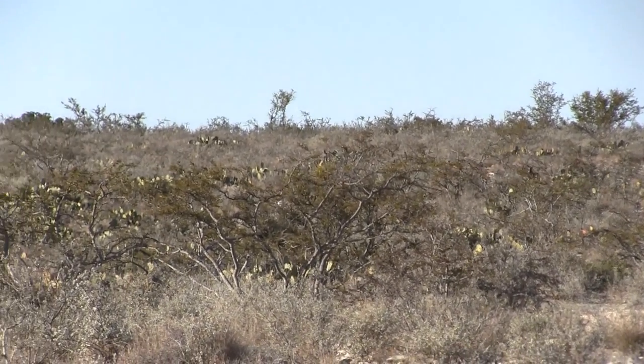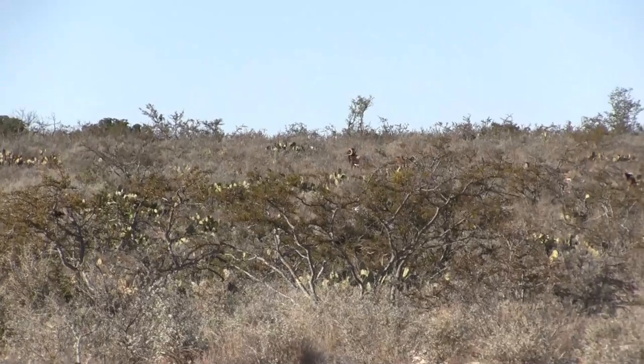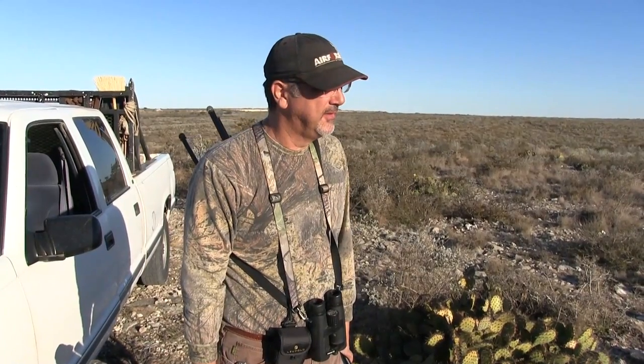That's a good one right there. So we found the rams on this hillside over here. We parked around back. So let's see if we can stalk up on them.